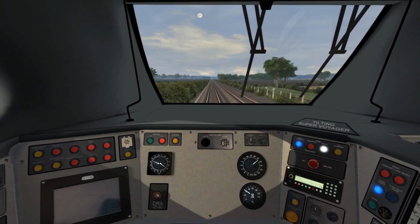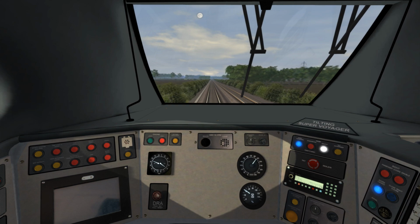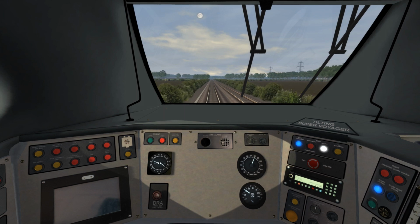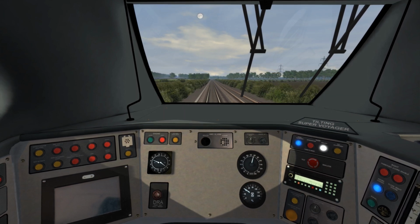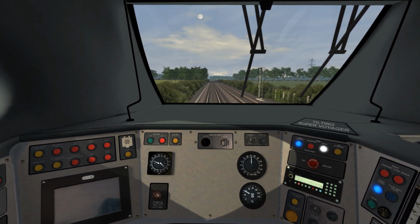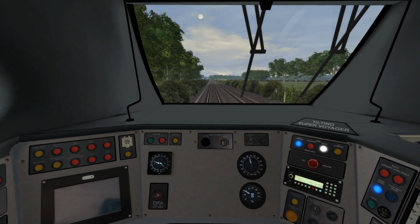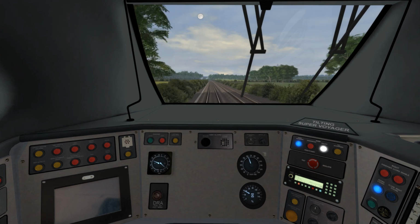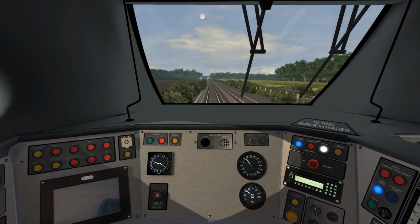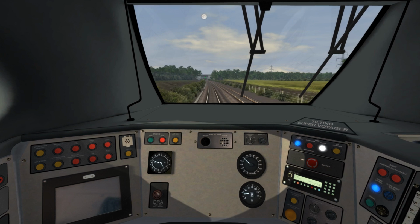Now applying the brakes up to 40% on the gauge below the speedometer, and that should be about the right brake force to bring our speed down nicely for our stop. Now just releasing the brakes a little as I feel that we are slowing down just a little bit too quickly.